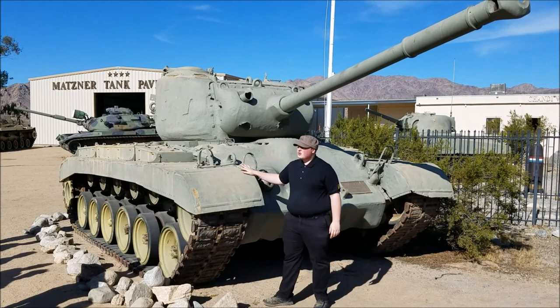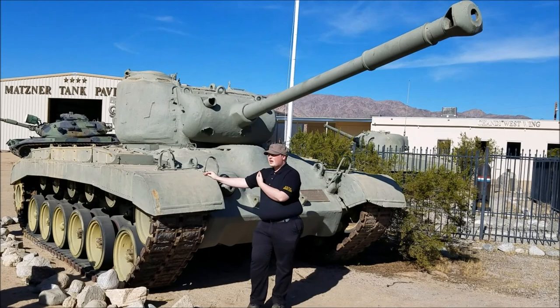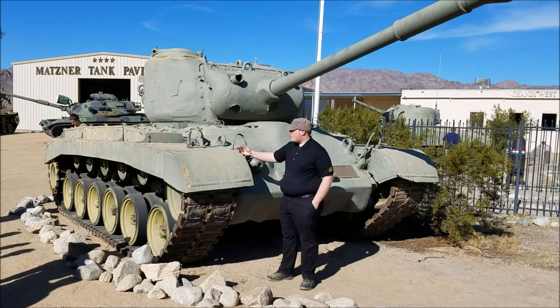For the Shermans, we made about 56,000 for the whole war. And those two tanks I showed you were built during that time. We don't think they were used in battles. We think they were used for training, but they were still used in that time. The Sherman was a target tank. That's why it has all the holes on it. They used it on target ranges.